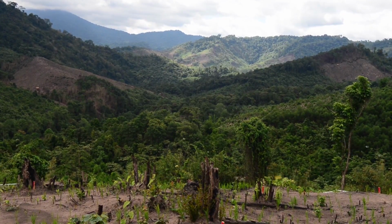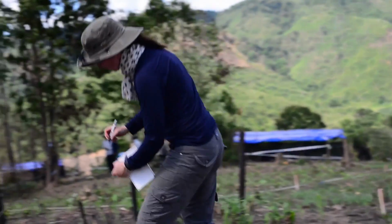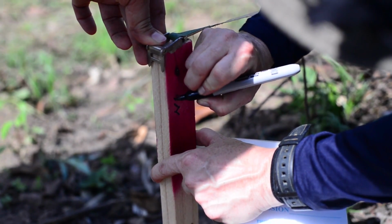As the anthropologist, I also serve as the recovery leader on site, so it is my job to be extremely familiar with the case, to design the excavation plan, and to see that it is executed in a scientific way.